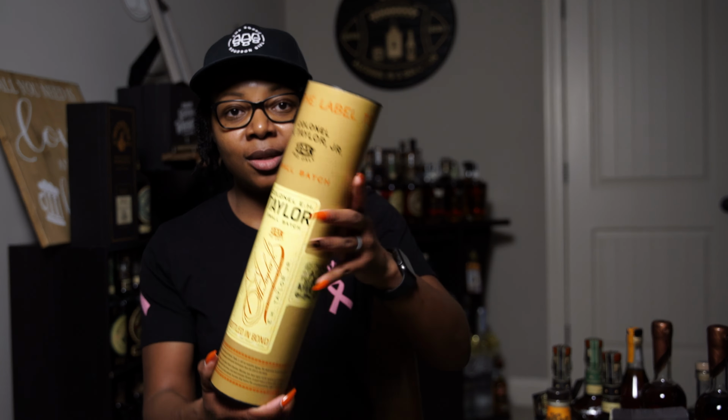I was able to pick up the E.H. Taylor small batch from the Buffalo Trace Distillery. When we visited, they had the special reserve. I didn't need that bottle because we already have one and a backup, so I left it there. But the next day, they had this bottle. So shout out to Kimmy Douglas, who picked this up for me while I was not in that area for that bottle. But she still acquired it for me, so thank you for that.